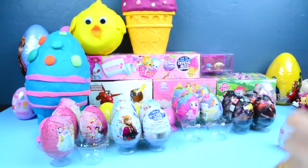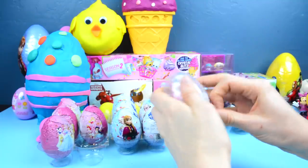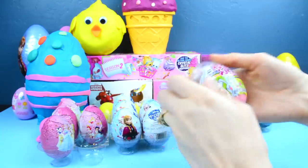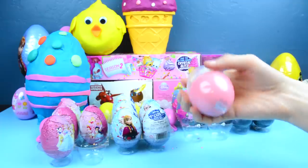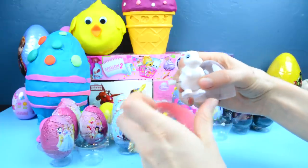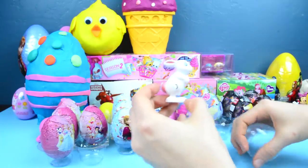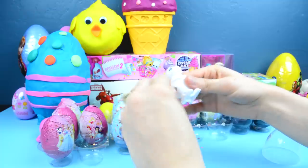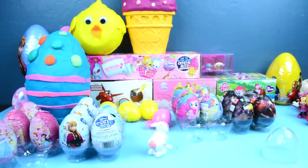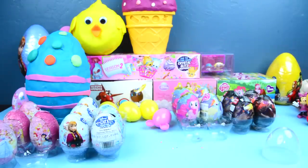All right, okay, your turn. Okay, let's do this other Hoppin' surprise. I love those. They're so fun. This one looks like a bunny. Oh, yeah, look how cute it is. And then we have more bunny and chick candy. Let's see how he hops. Oh, look at his pink tail. Cute. That is very, very, very cute.